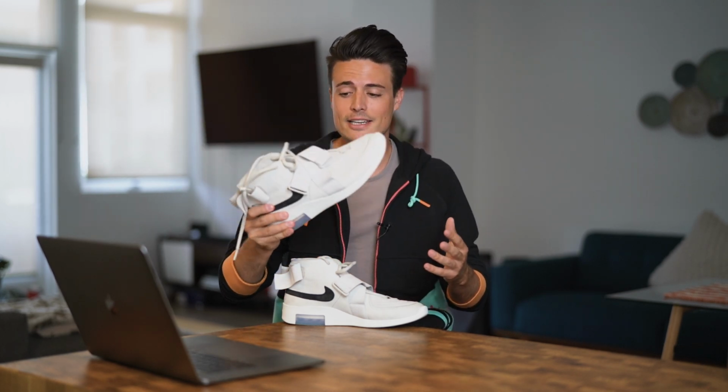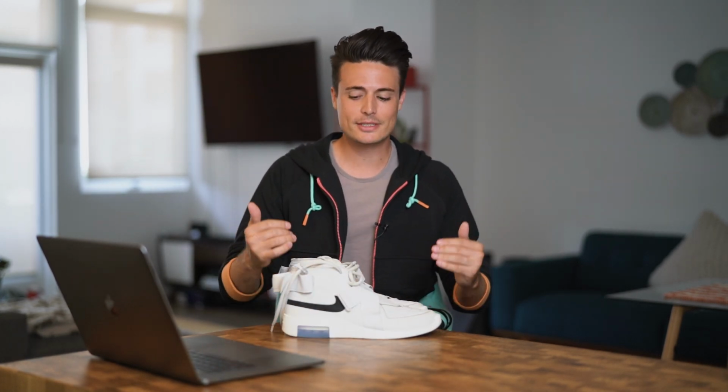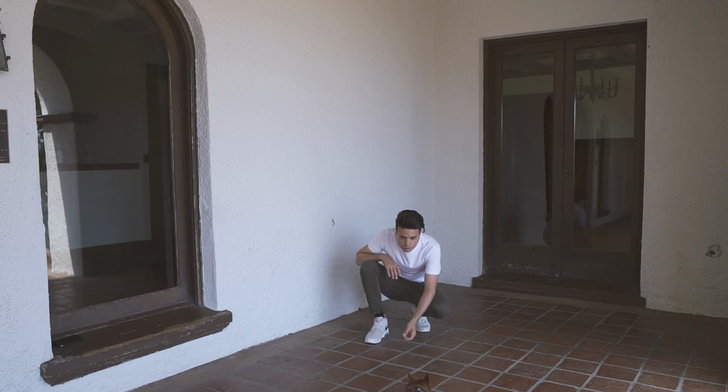And I think they did a good job with this, because the colorway is super simple. If you haven't noticed, I quite like simple colorways because then I can just mix and match really easily. So I like to rely on the design of the silhouette more than crazy colorways. I think they killed it with this one.